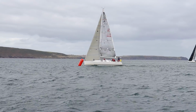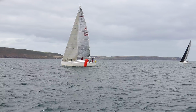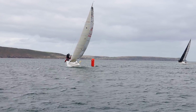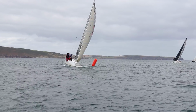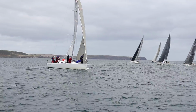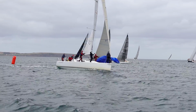It looks like different helmsman this time. Brian has been relieved. It's Kian, I think, on the helm. Nicely shot the windward mark there. There was slightly lower layline. Did a really good job of getting around there. Now what we need to see is a really tidy hoist. I'm looking for Justice. I can't see her. Oh, I do see her now. She's a long way back.